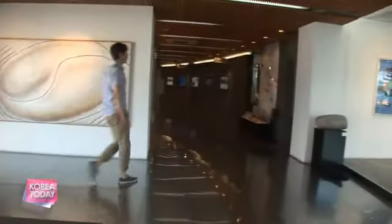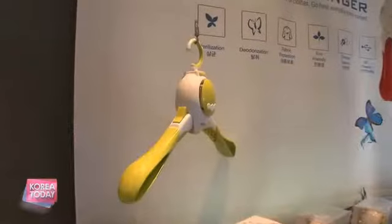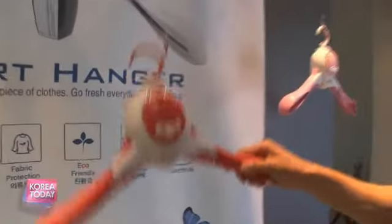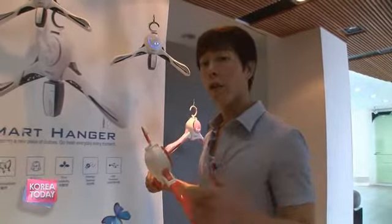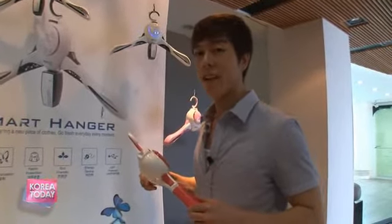Of these products, one was a device that sterilizes and removes odors from clothes. It comes in various colors and designs and boasts practicality as well. They say just by hanging your clothes on this SmartHanger, you can reduce the level of bacteria in your clothes as well as the smell. Let's go ahead and check it out.